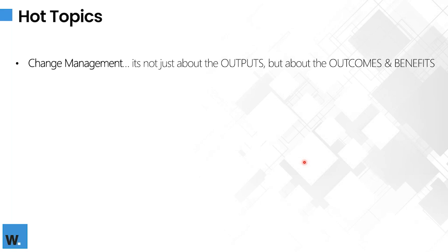Change management. This is not change control. Change management is a big topic in the industry and has been for a while. It's getting more and more awareness or desire to implement this. Projects are not just about delivering outputs, tangible assets. We've done the project, we've implemented the IT solution. No, it's not about that. It's actually about that wider, the outcomes and the benefits. That change journey doesn't end with the software deployed. It continues through to make sure we actually do get the end benefits. So recognizing the journey that people need to go through, it's not just focusing on delivering that asset.